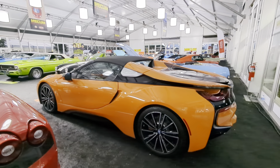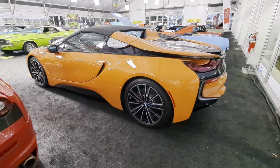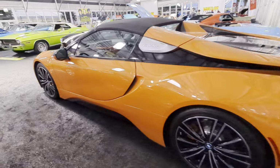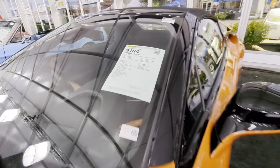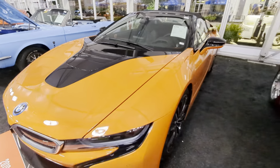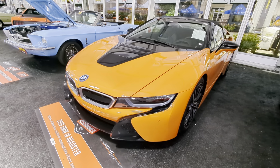Actually have a review of this one. This is a 1-year only BMW, the i8 from 2016. They only do the convertible 1 year. And yes, I reviewed it. It's out there on YouTube. Well, I don't know. For some reason, that's 2008. Maybe I'm off with the year. Well, it was a different color, I think, in 2016.